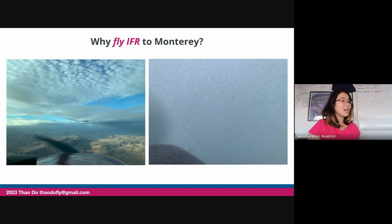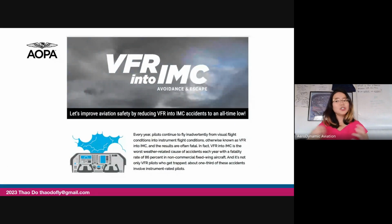And it can be solid IMC for a bit. Sometimes the layer is 3,000 feet, sometimes it's 1,000 feet, sometimes it's a quick 500 feet. But even a short layer, the stand of cloud or haze or low visibility can be quite dangerous. So we'll talk about this idea of VFR into IMC.